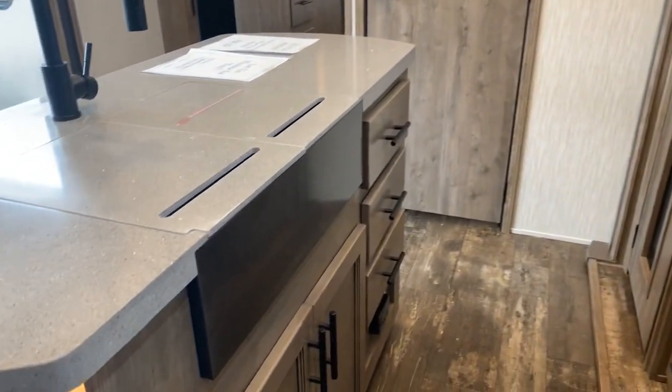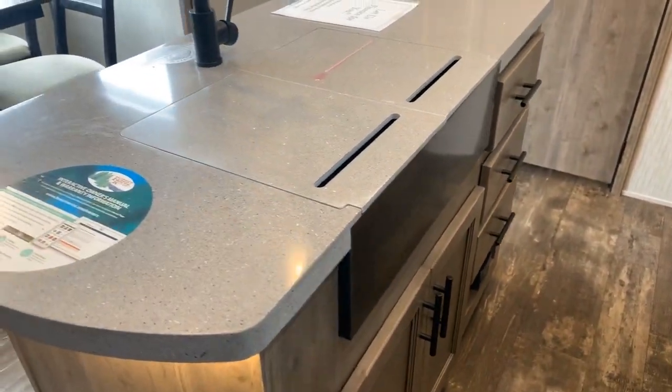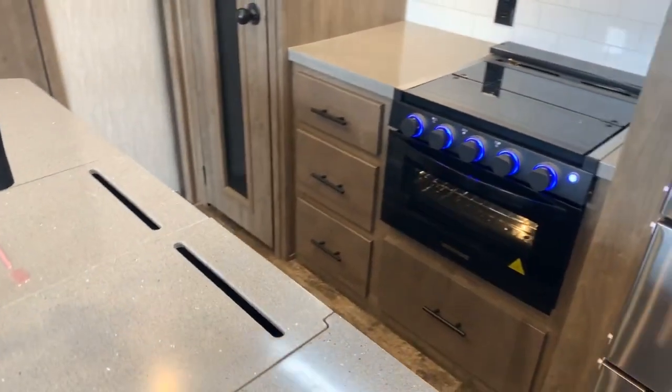The island, I forgot to mention this, does have storage in the island. You can see down there below. And there's a good view of how big that sink is, that farmhouse style sink. Back to the kitchen area on this side.